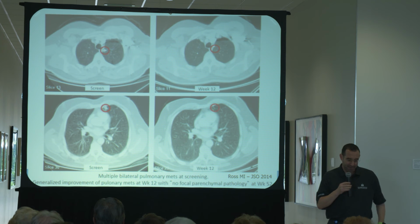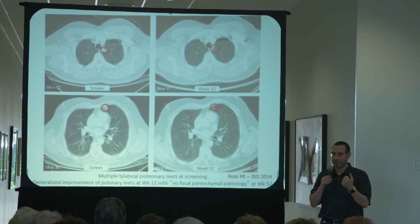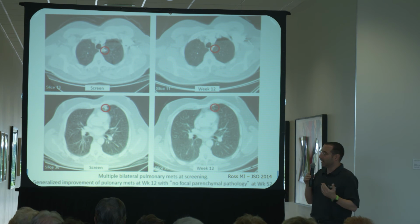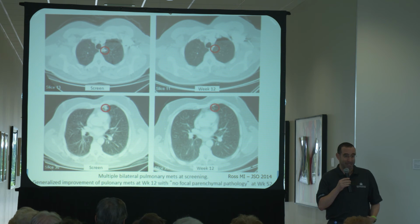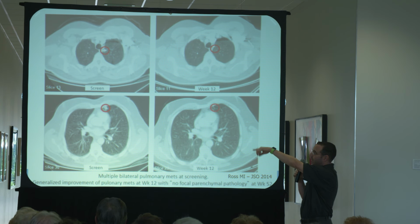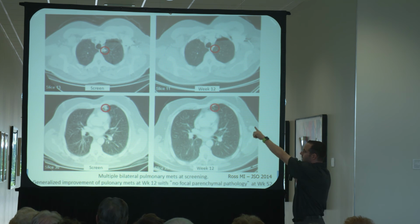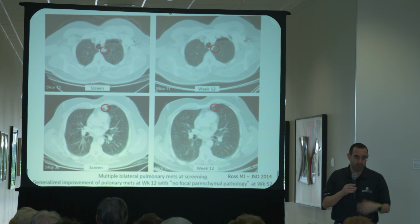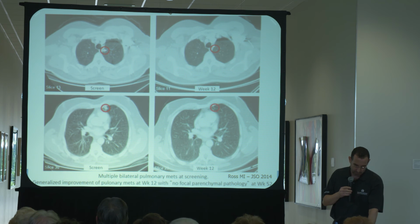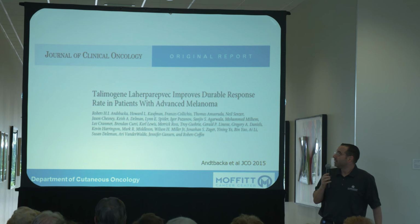Here's an example of the bystander effect that you can see. So obviously we're not injecting, this is a picture of a CT scan and a lesion in the lung. We're not injecting PV10 directly into the lung lesions, but they were injected into cutaneous lesions. And you can see here on the left side, these lesions are prominent, and 12 weeks later, both those lesions are gone through the bystander effect, revving up of the immune system, and the immune system taking care of the melanoma that's metastatic in other places.